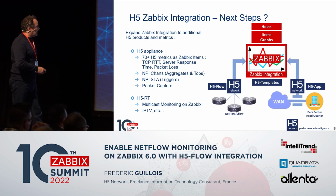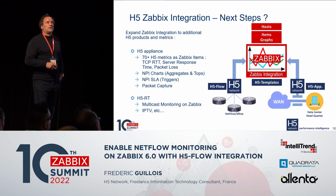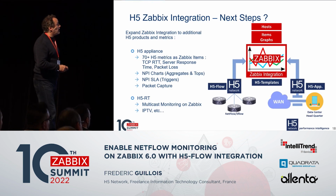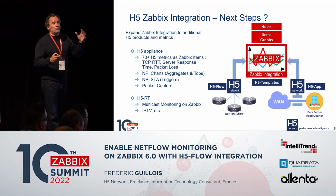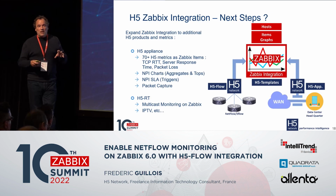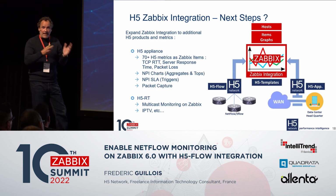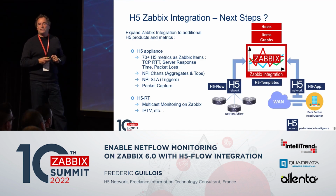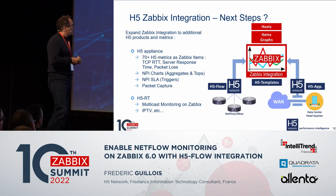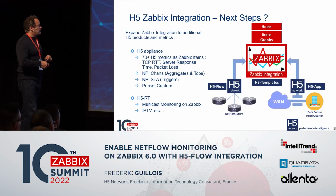And we are working on that because somebody might say, okay, I am interested in getting TCP or TTE, server response time, packet loss, and so on. So we need to do the job not with H5-Flow, but with the appliance. So we also have a collector called H5 appliance, which is an engine that produces the metrics and pushes these metrics into Zabbix. And this is what we are working on at the moment.